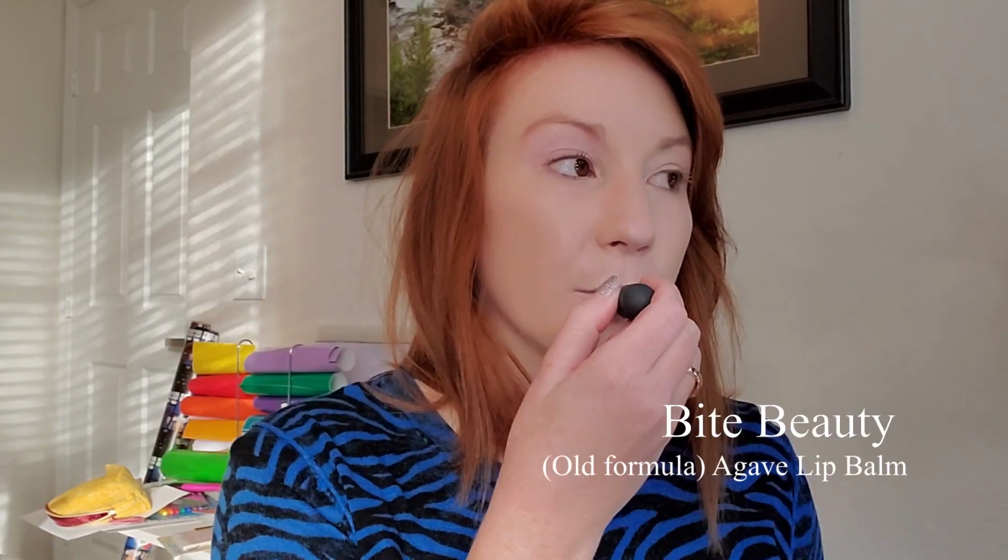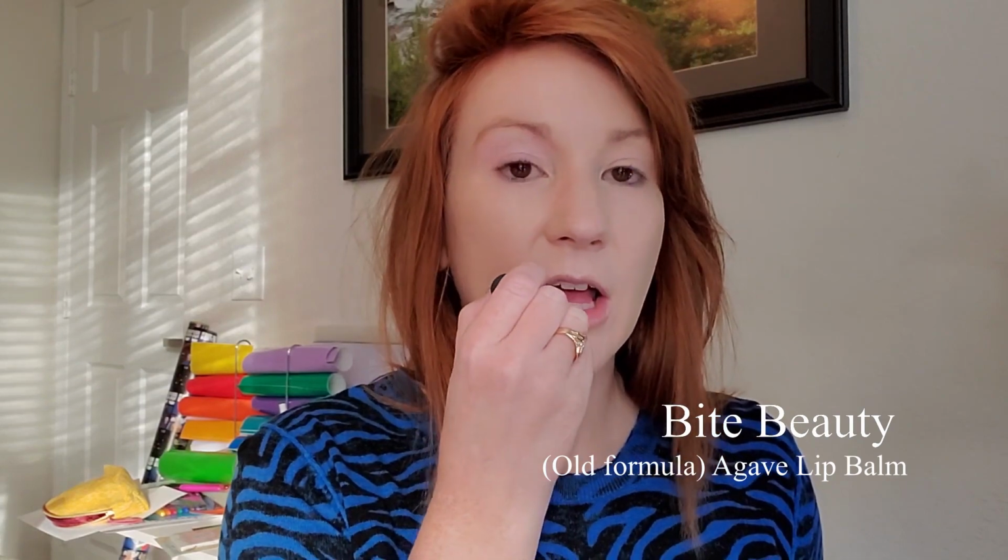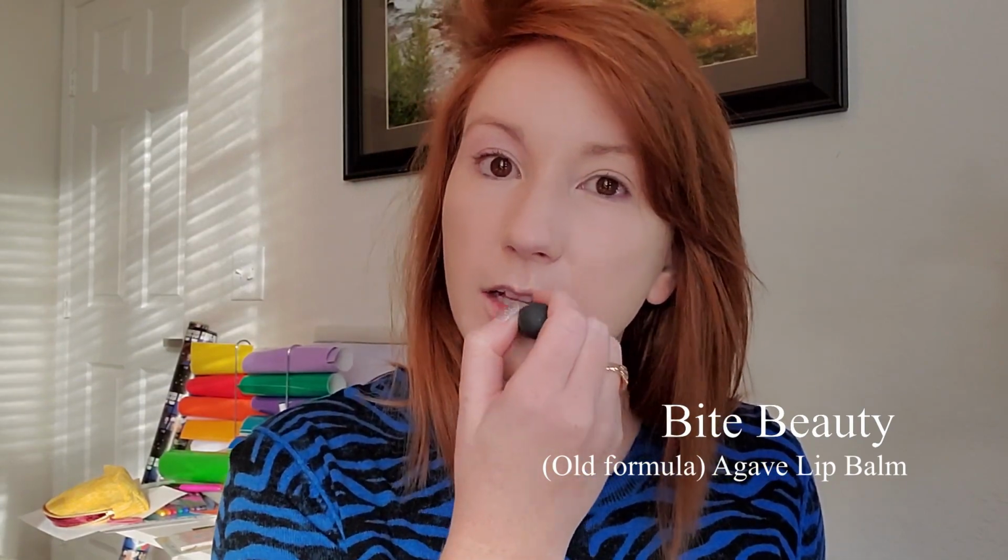I'm going to put on some of this Agave. It's the old formula from Bite Beauty. Their Agave lip. It's really, really thick, but so hydrating. Well, I feel like the pairing of the Glamglow and the Shiseido was a really nice pairing, actually.